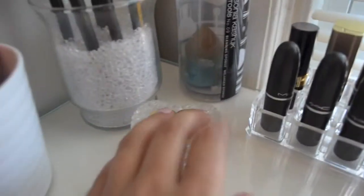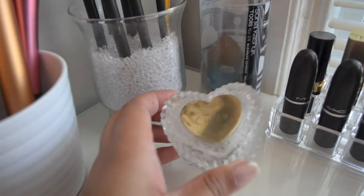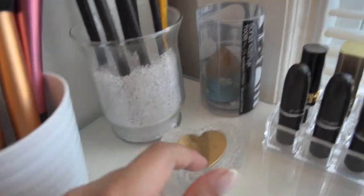And this is like a little box that I got when I used to cheerlead in high school, and I just think it's so pretty. I just won't let it go. It reminds me of my cheerleading days.